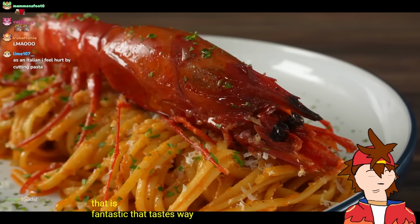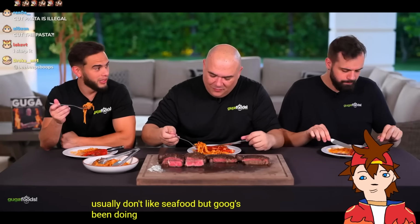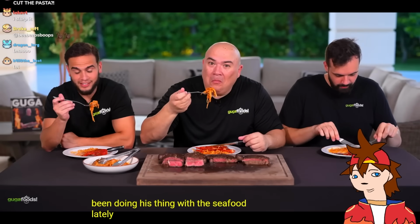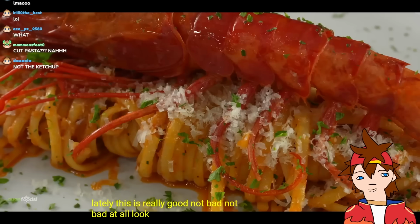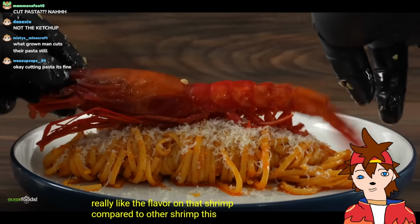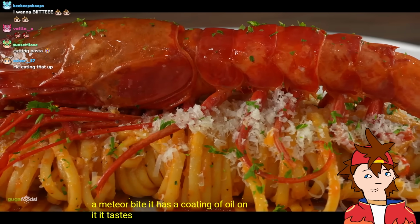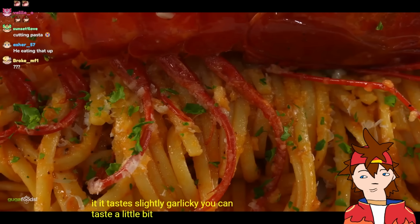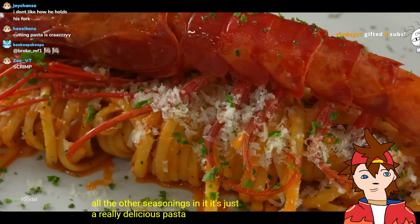That is fantastic. That tastes way better than it looks. I usually don't like seafood, but Google's been doing his thing with the seafood lately. This is really good. You know it's good if Angel says it. Not bad at all. The pasta's delicious. I really like the flavor on that shrimp. Compared to other shrimp, this thing is massive. You know what that means? You get a meatier bite. It has a coating of oil on it. It tastes slightly garlicky. You can taste a little bit of the cilantro and all the other seasonings in it. It's just a really delicious pasta and shrimp.